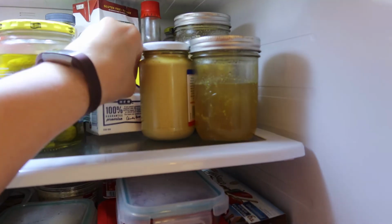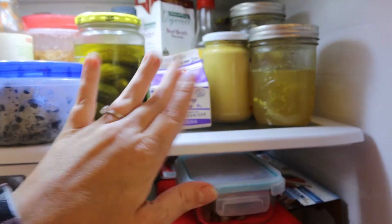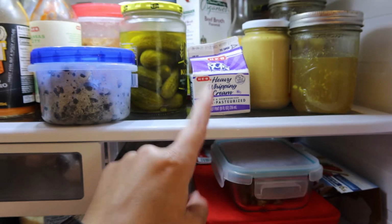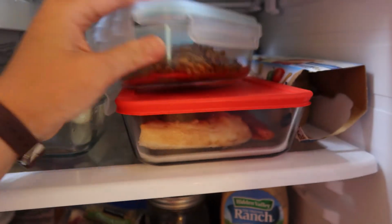I do have some heavy cream, maybe about a half of that container, so about a half a cup. That may be used for something, so I'll keep that in mind because it does go bad when it's in a small carton like that. Down here, I have some taco meat.